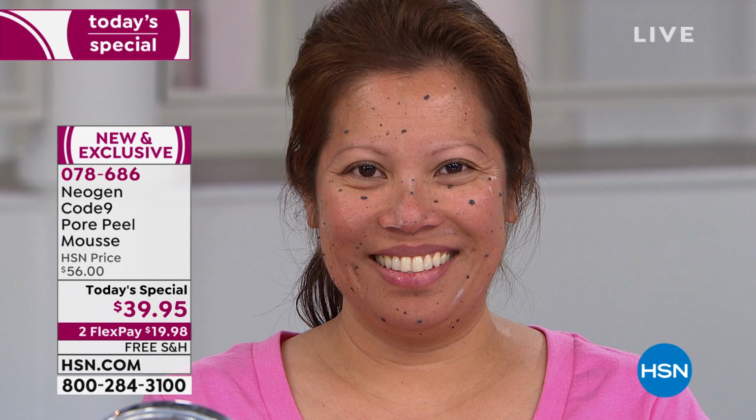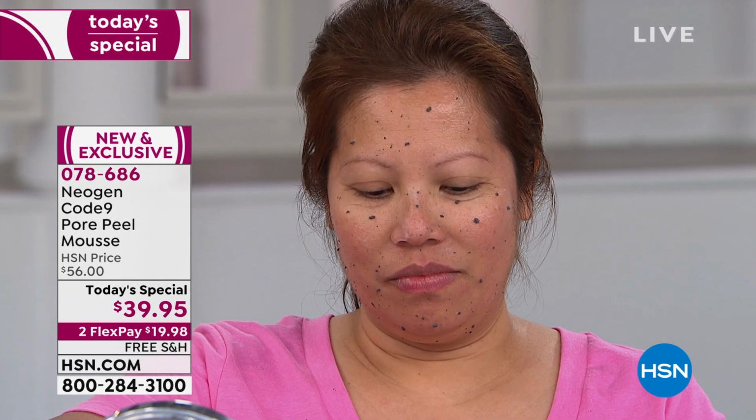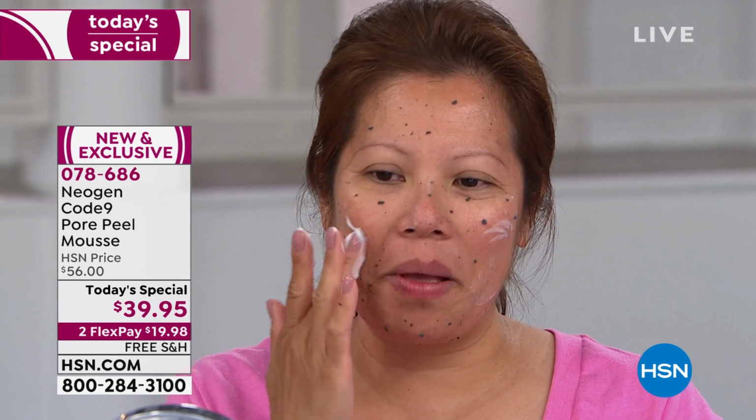Have you ever tried to clean your face and then you still go behind it with some cotton and you still see dirt? Oh yes, absolutely. And then think about too, that's just the surface. What about what's actually down inside of the pore? So you see Catherine using this. A little bit goes a very long way.